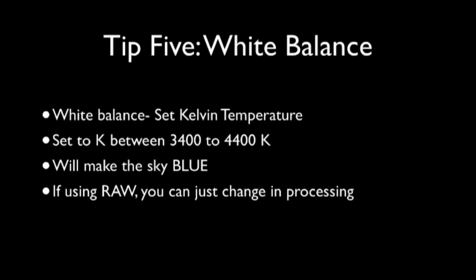And tip 5 is the white balance. The sky is actually kind of a yellowish brownish color. So I set the Kelvin temperature around 3400 to 4400. 4400 right at twilight is still very blue, but a couple hours after sunset, I'm down to 3400, where it's to make it blue. Because it's not blue, I just like the look of it.